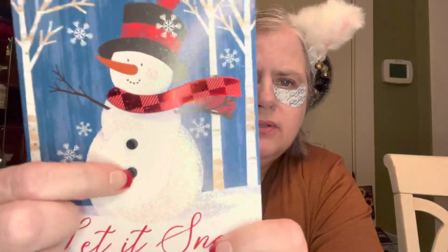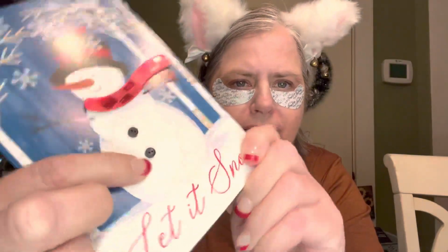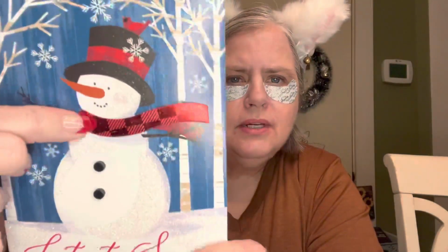And these are real buttons, y'all. You can see that. They came through the envelope a little bit. And there's like a 3-dimensional scarf. Isn't that cute? Let it snow. I love, snowmen are my thing. Love it, love it. I love that card. That's so pretty, Alma. Thank you.